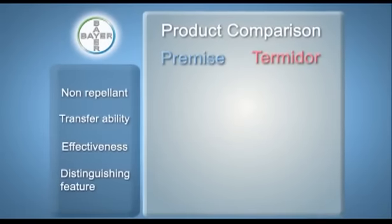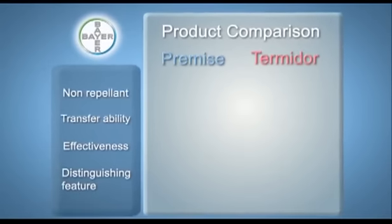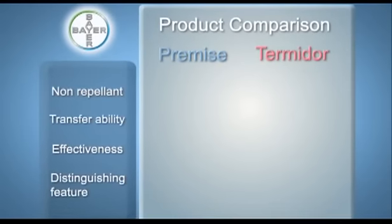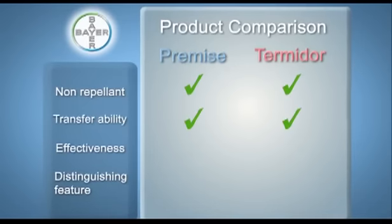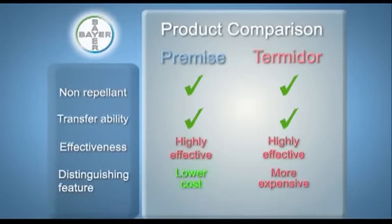Both Premise and Termidor have been extensively tested, but Premise has been on the market longer with 100% effectiveness. Premise was first on the market with proven results. Both Premise and Termidor are non-repellent. They both offer a transfer effect. They are both highly effective, but the most distinguishing feature is that Premise comes at a lower cost.